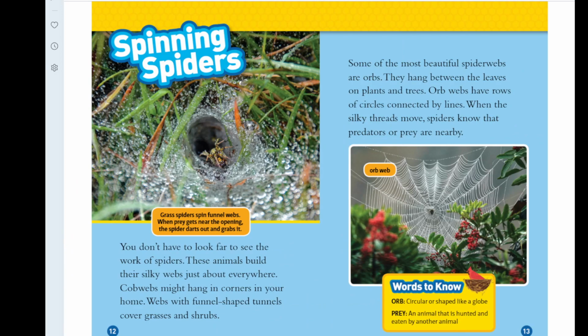Spinning spiders. You don't have to look far to see the work of spiders. These animals build their silky webs just about everywhere. Cobwebs might hang in corners in your home. Webs with funnel-shaped tunnels cover grasses and shrubs. Grass spiders spin funnel webs. When prey gets near the opening, the spider darts out and grabs it.